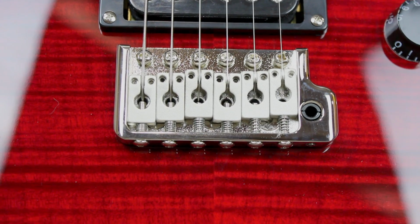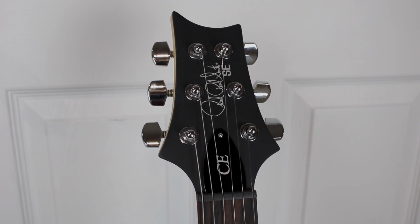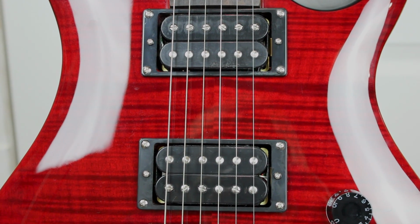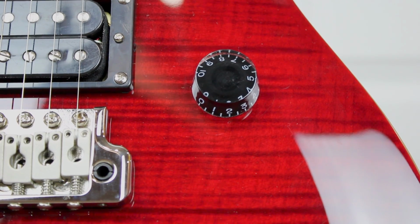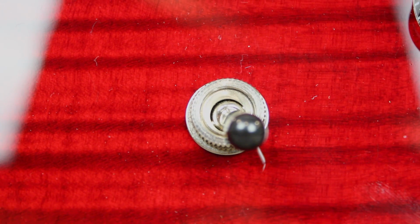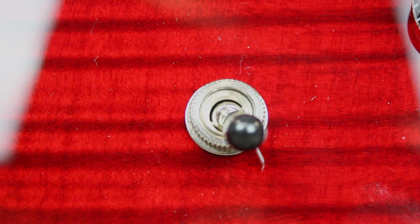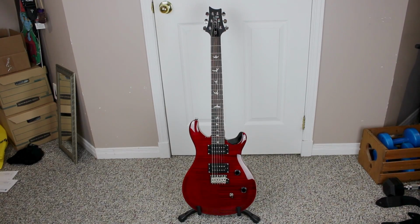The bridge is a patented PRS molded tremolo. It has standard PRS tuners. For pickups, we have the standard 8515S set, which is common for modern SEs. The controls are pretty simple too. There's one volume, one tone with a push-pull coil split, and a 3-way toggle switch. I actually prefer the toggle switch here over the blade switch that's on the custom line. And it comes with a fresh set of 9-42 strings. Also, I wanted to mention they have a new design for their gig bags, gray and white, which actually looks kind of cool. Okay, enough of that.